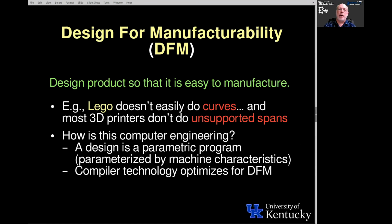So that leads into the last part that I'd like to talk about, and a lot of why we have so many 3D printers and toys like that.